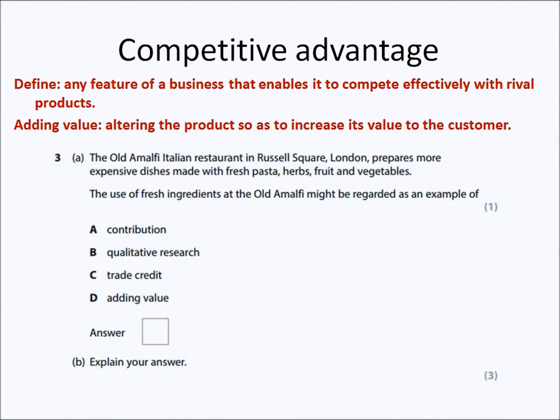So the question is: the old Amalfi Italian restaurant in Russell Square, London, prepares more expensive dishes made with fresh pasta, herbs, fruit and vegetables. The use of fresh ingredients at the old Amalfi might be regarded as an example of A, contribution, B, qualitative research, C, trade credit, and D, adding value. We've only discussed qualitative research so far. I shall get into A and C further on.